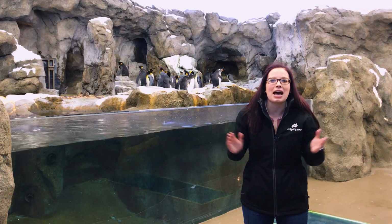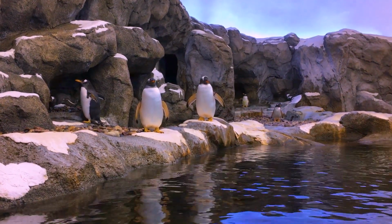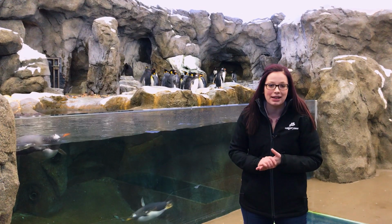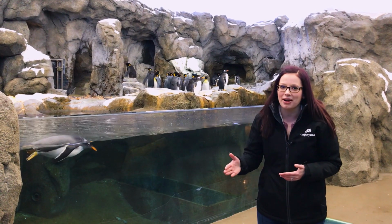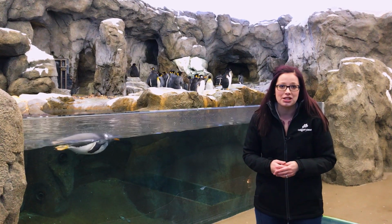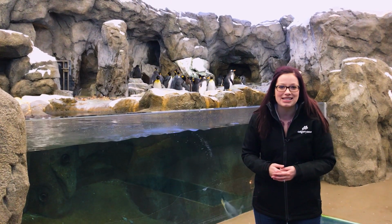Today we are inside Penguin Plunge, one of the most incredible habitats here at the Calgary Zoo. Penguin Plunge opened in 2012 and is home to 5 different species of penguin: kings, gentoos, northern rockhoppers, southern rockhoppers, and Humboldt penguins. Today on your Daily Dose, you heard Nathan, our manager of building operations, talk a little bit about the incredible building that houses this habitat.